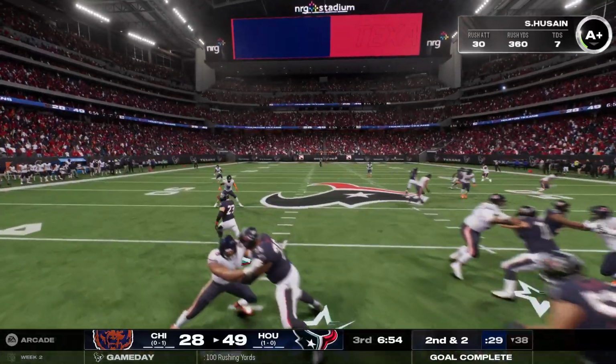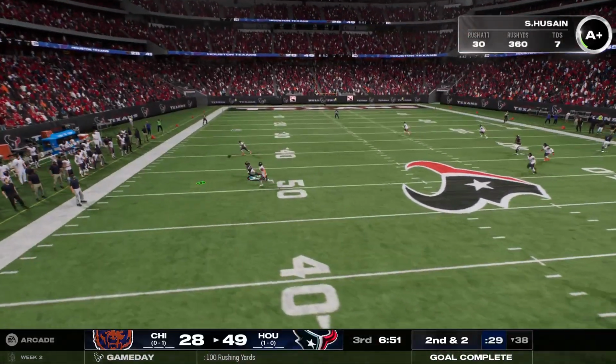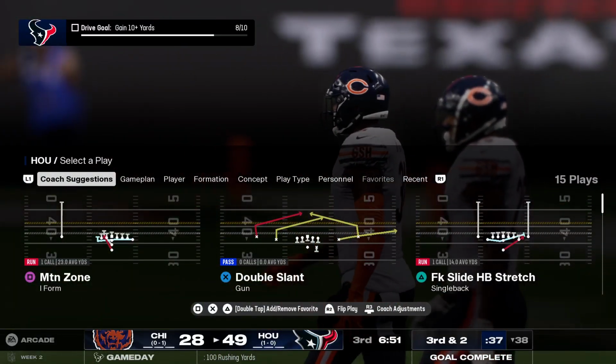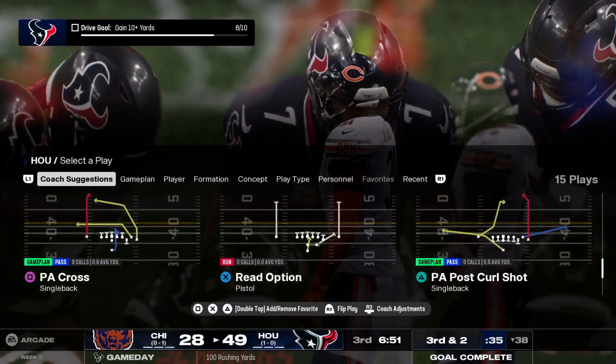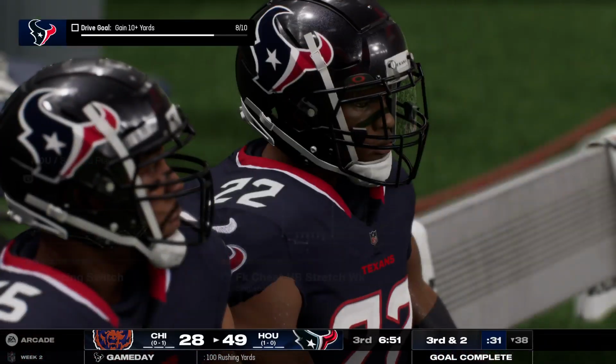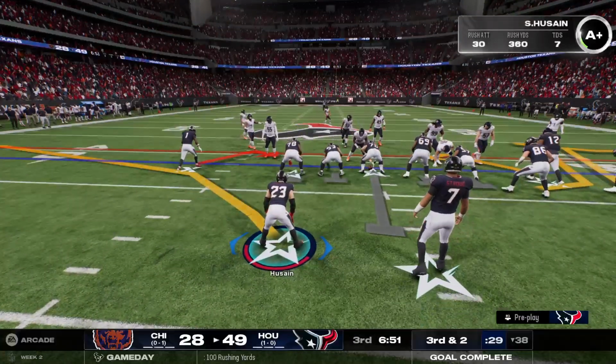Play action, Stroud now. A throw on the run, but that's going to be incomplete. His back has been a dependable safety valve all game, so he went back to him when his first read was covered. Just unable to connect, so the play results in no gain.